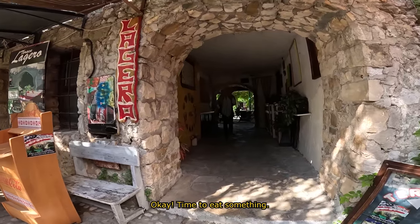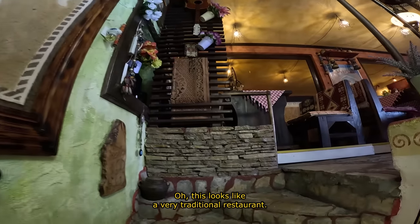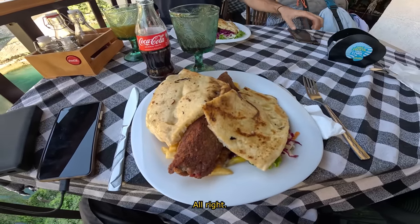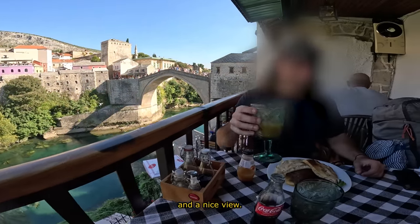Okay, time to eat something. This place is pretty wonderful. Oh, this looks like a very traditional restaurant. All right, some nice food and a nice view.